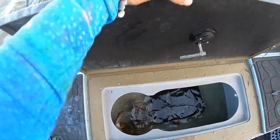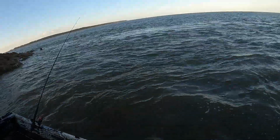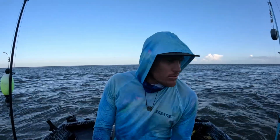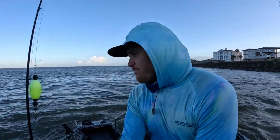Filling the live well with the prime food, hopefully. Anchors are brought in. I'm quickly losing light, but we got 3 toadfish. Current is still ripping through. I got current going one way, breeze going the other. Pandemonium, trying to stay off the rocks. All right, I think we're good.